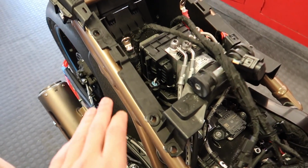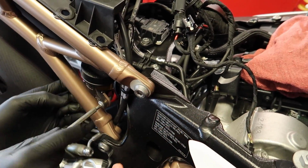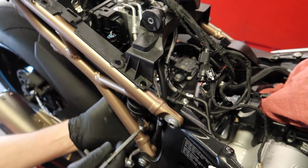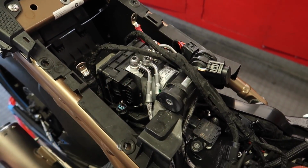So we have this entire tray disconnected, and what we're thinking is we can just remove these 4 bolts and slide the entire subframe away, and then this tray will stay right there. We don't have to screw with it, unplugging all that stuff in there.